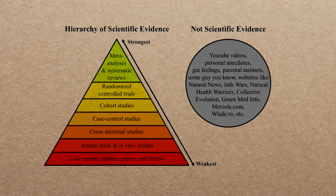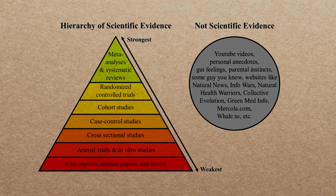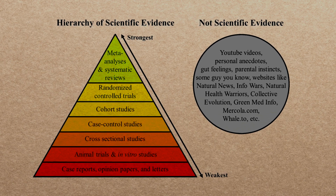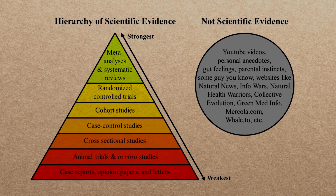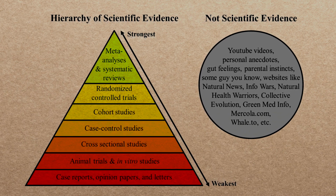For example, a published article may rely solely on parent reports, what parents say about a treatment. That article will not be included in a systematic review of evidence-based procedures because drawing conclusions about autism treatment based solely on what people say does not constitute scientific evidence.